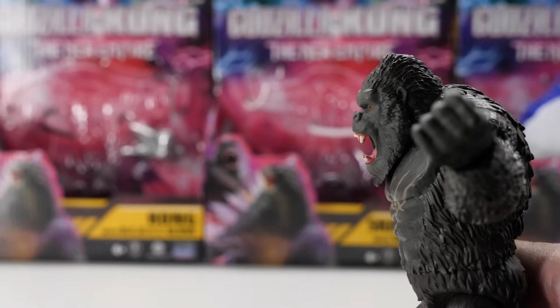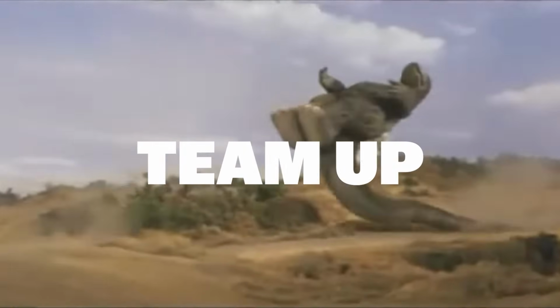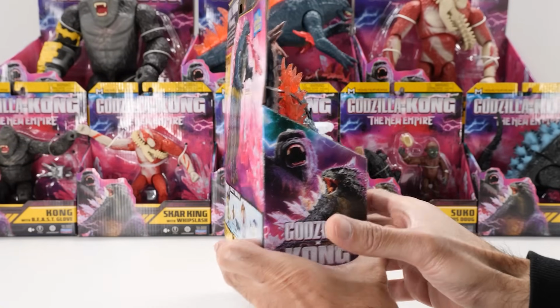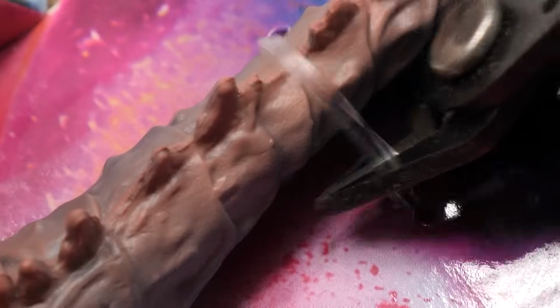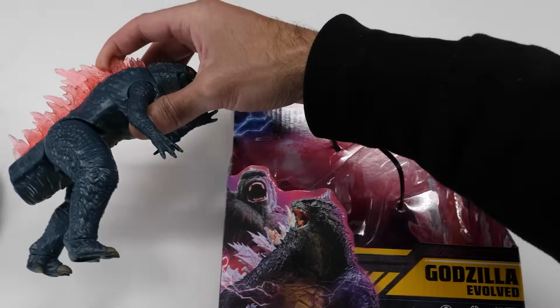I just want to rip all these Godzilla x Kong figures out of the box and see a giant monkey and lizard team up to drop-kick Scar King. Kong can't even stop this on his own. He won't be alone. Here's 6-inch Godzilla Evolved. Godzilla has evolved into an all-new form, now stronger, faster, and more powerful. Godzilla thunders into battle with a supercharged heat ray and city-destroying tail swipe.